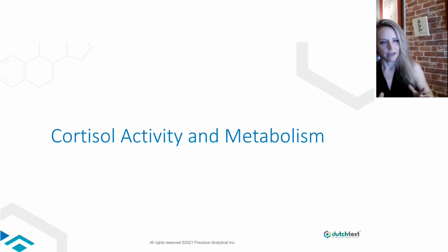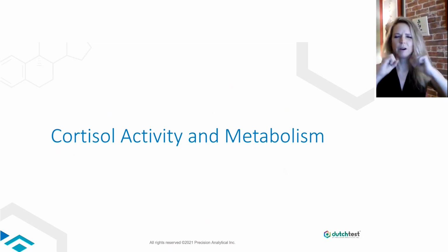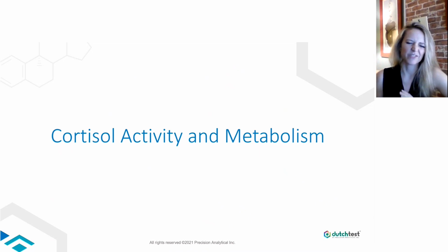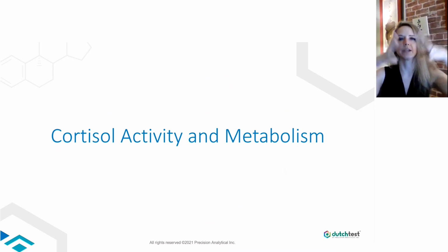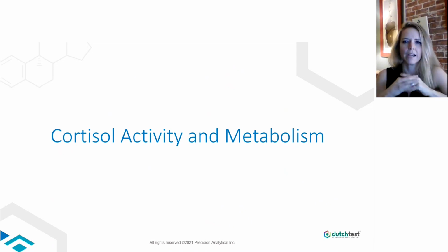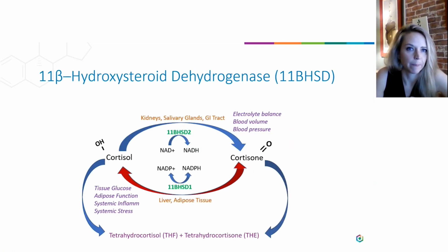So I want to focus today mainly on cortisol. It's easy to pull in other parts. The Dutch test is kind of a holistic test. It's really hard to just drill in on 2 or 3 important markers without really pulling in the whole thing. And that is the beauty of the test. But I do want to focus on cortisol and its metabolism and what we expect to see on the Dutch when a patient is using diuretics in particular. But first, we should make sure we have a good understanding of the enzyme that's converting cortisol into cortisone, 11-beta-HSD type 2 in the kidney, and of course 11-beta-HSD type 1 in the liver and adipose tissues.